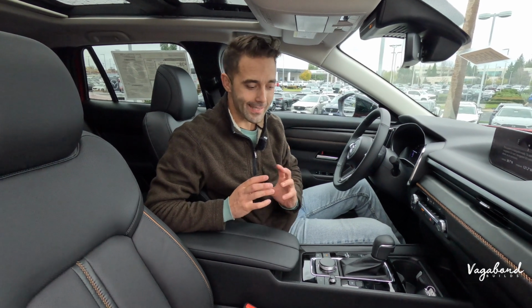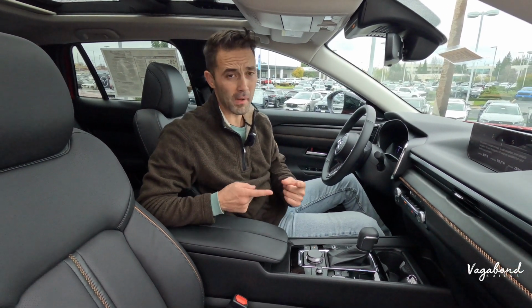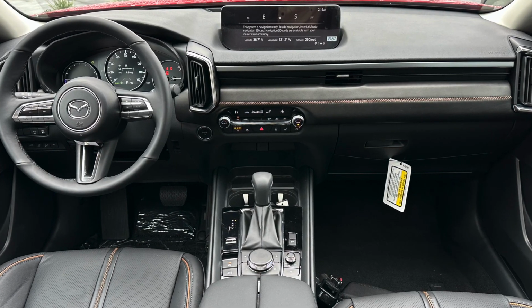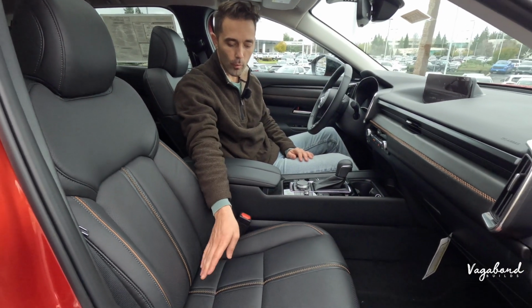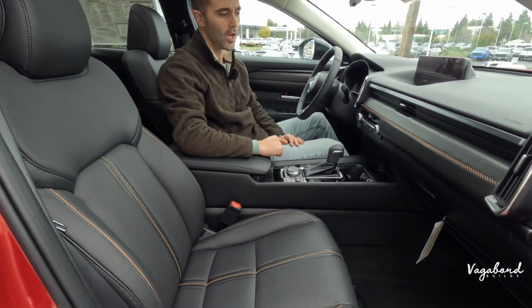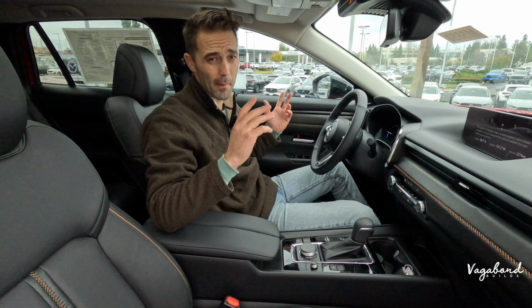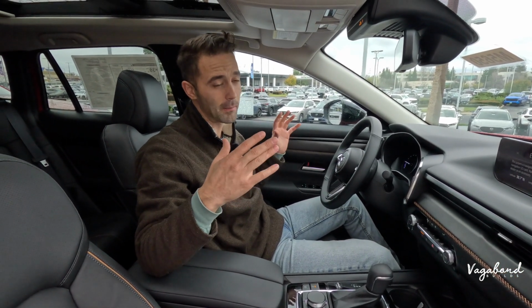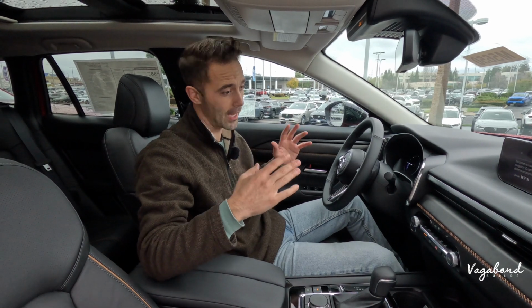Now over to the interior. I did mention it was a Premium Plus trim, so being the top trim, the phenomenal look with the perforated interior, beautiful with that cross-stitching insert, beautiful look, I have to say. Also, again, top trim coming in at Premium Plus at $40,000. You're literally beating a whole lot of competitors in the market.